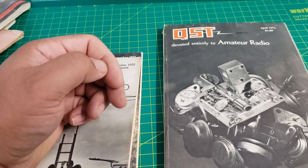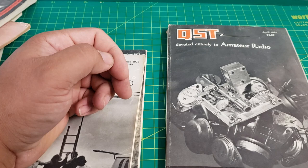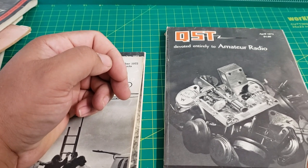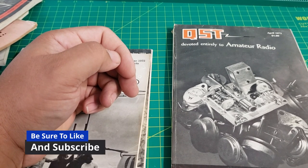And I did this because Ham Radio Dude had done some older QSL cards, so I had these, so I figured I'd share these.